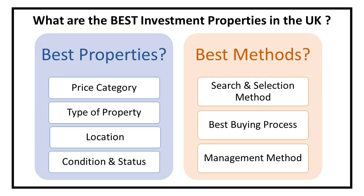So, what are the best investment properties in the UK? We can answer this question in two parts. Firstly, we need to consider the property itself in terms of its price category, the type of property, its location in the UK, and its condition and status.